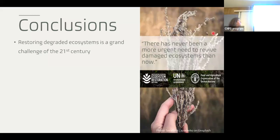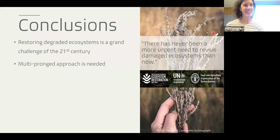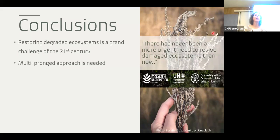And so from their website, they say, there has never been a more urgent need to revive damaged ecosystems than now. I think probably a lot of us in this room agree with that. But the point that I want to make is that a multi-pronged approach is needed. I don't think we can keep doing what we're doing, where we're throwing a bunch of money into seeding and hoping for the best when we're getting less than a 10% success rate.